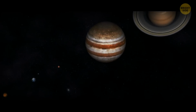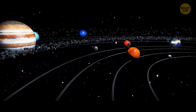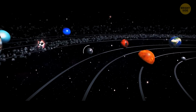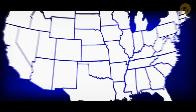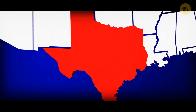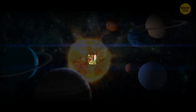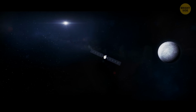It's located in the asteroid belt between Mars and Jupiter. This dwarf planet is the closest to the Sun, and it's adorably tiny. The entire planet is about the same size as the state of Texas. So why choose it? Because Ceres may be a rich source of valuable resources.